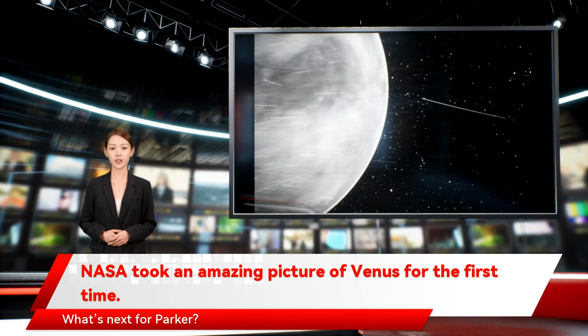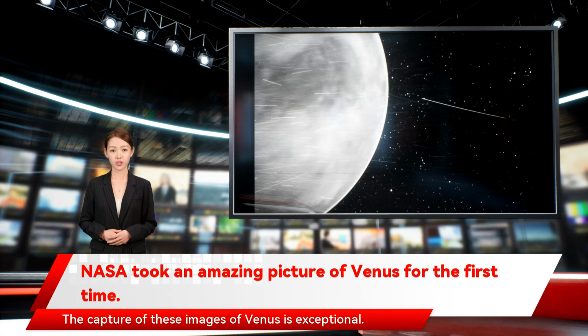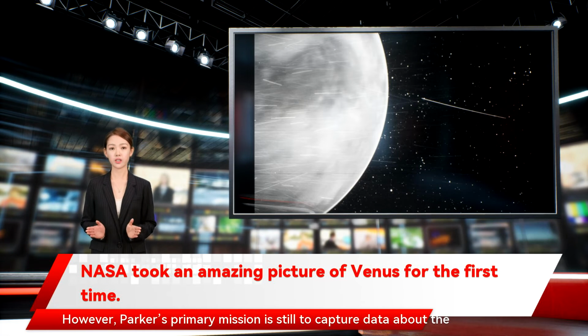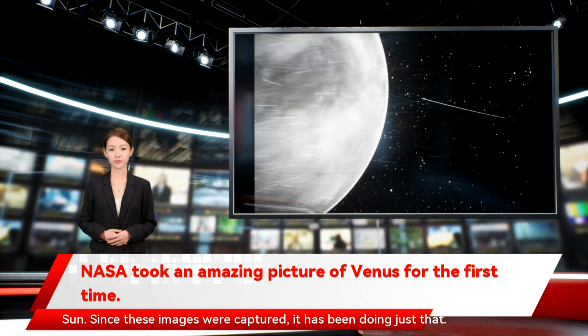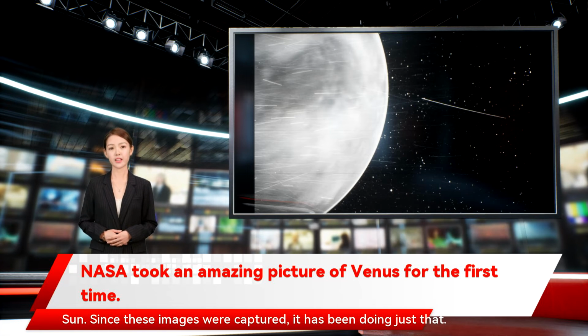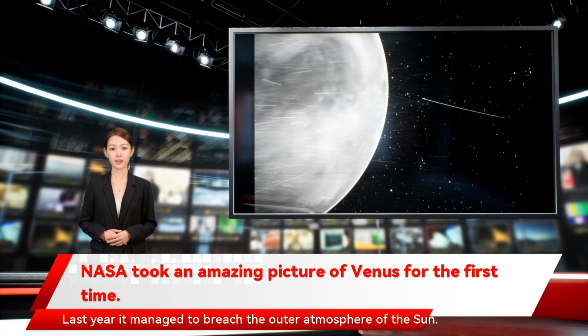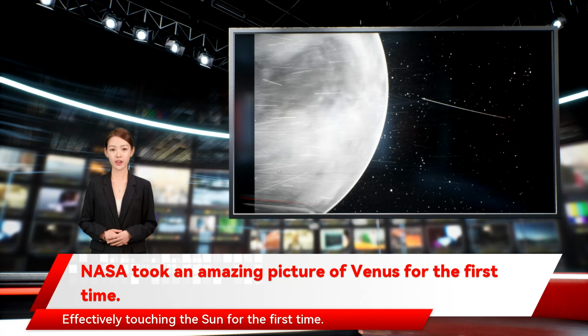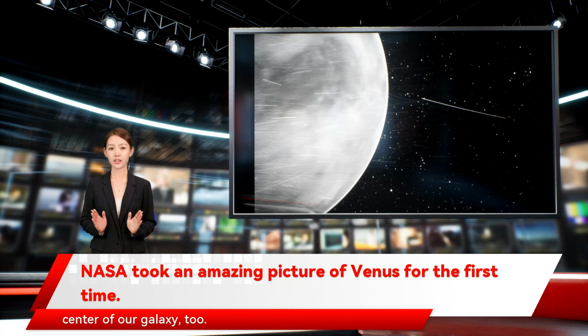What's next for Parker? Image source: NASA's Goddard Space Flight Center. The capture of these images of Venus is exceptional. However, Parker's primary mission is still to capture data about the sun. Since these images were captured, it has been doing just that. Last year it managed to breach the outer atmosphere of the sun, effectively touching the sun for the first time. It will continue to run missions to learn more about the star at the center of our solar system, too.